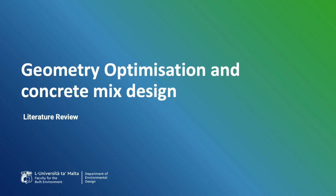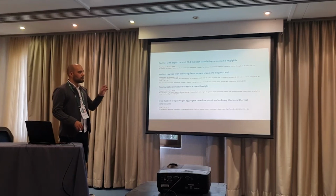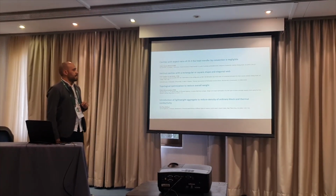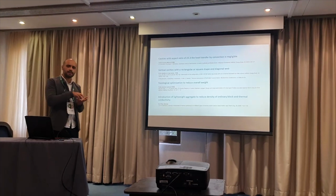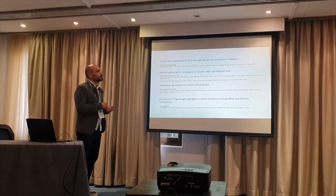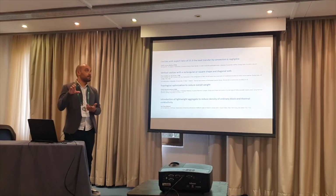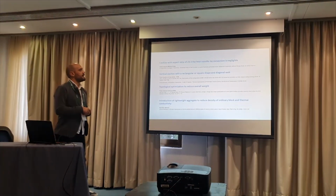Another very important aspect is geometry optimization, but also lightweight aggregates and reducing the density. Thanks to several simulations, using finite element methods and also finite volume methods, researchers have demonstrated how to design the geometry of the block. For example, you usually imagine a building block with rectangular cavities, either a rectangle or a square. For La Carrière, the aspect ratio of these cavities is 23.3, and by aspect ratio I mean the ratio between the height and the width of those cavities.